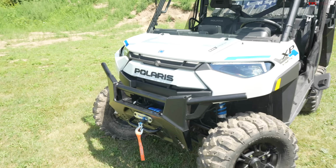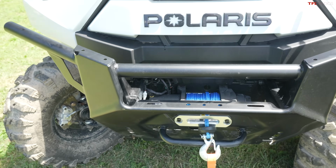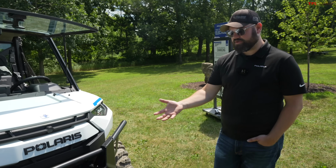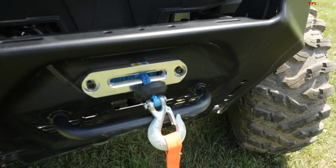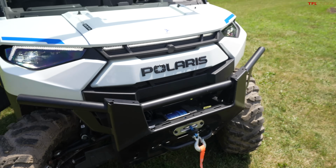And there's also another accessory on here. This is basically your guys' winch. Yep, so the winch is standard with the Ride Command setup, so on the Ultimate model, but the Premium models you're free to add from our suite of winches. This is one of my personal favorites. It's the HD winch, so 4,500 pounds, plenty capable of pulling all kinds of things.